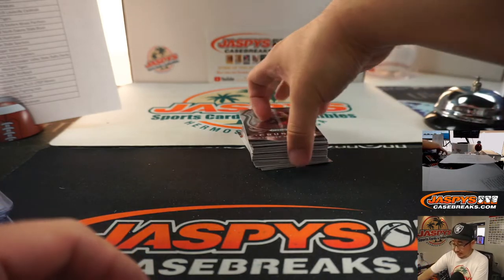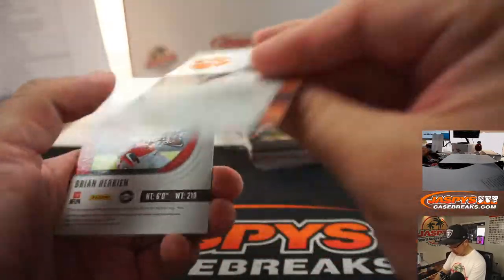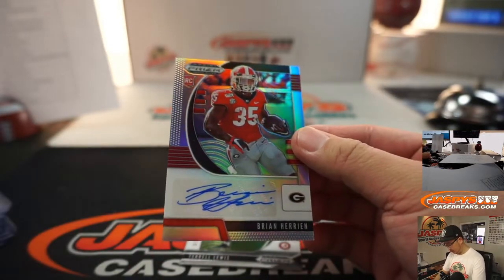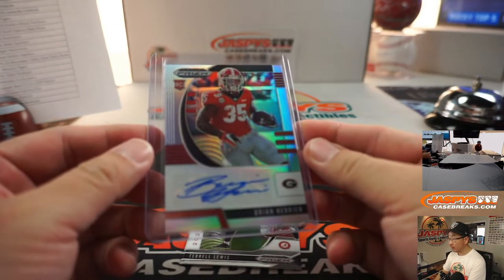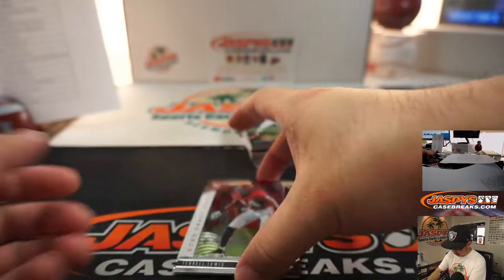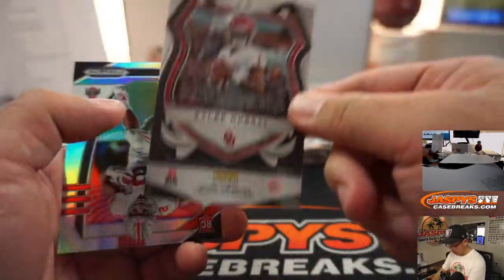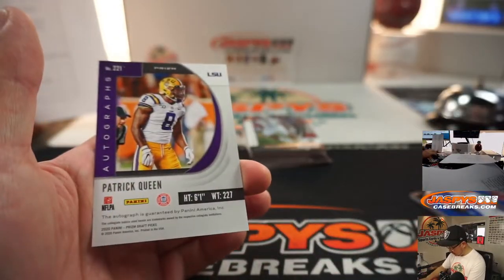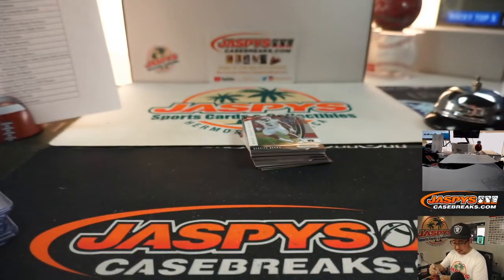Matt Hedges has UCLA. There's Aaron Jones to 249. T. Higgins to 199. Brian Hurrian, Georgia. That will be for Anthony. Kyler Murray, Crusade to 299. J.K. Dobbins. And Patrick Queen, another LSU Tiger for Anthony.